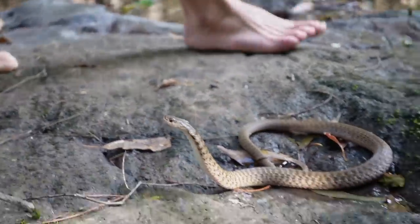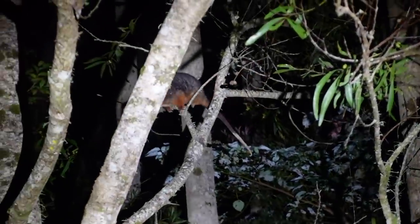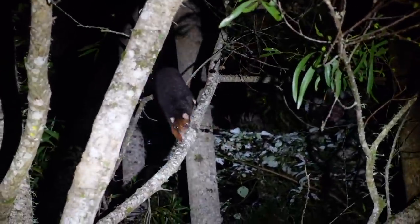That is so cool. So after finding all of those animals throughout the day, I decided to go on another night walk later that night up the creek to try and find some more venomous animals.